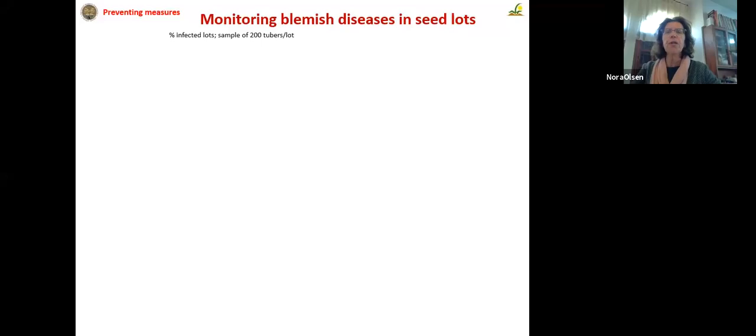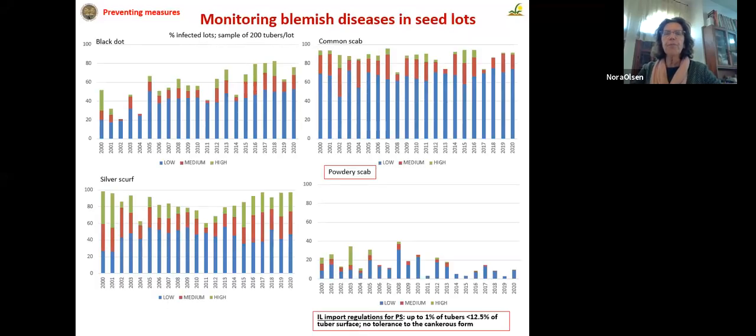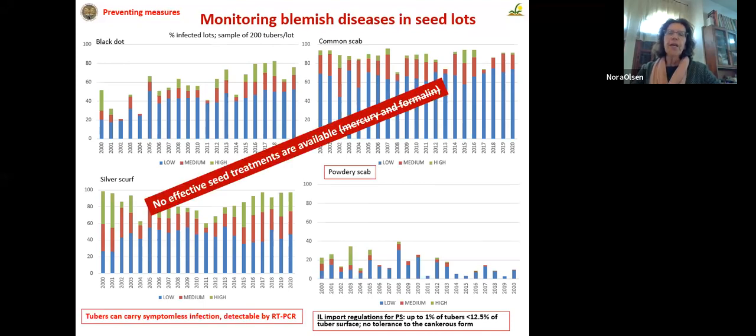I'm back with you. So I will go very quickly on monitoring the blemish diseases in the seedlots. And the last sentence was that unfortunately, so far, there is no effective seed treatment available. In the past, contaminated seed tubers were treated with mercury or formaldehyde, but of course, these nasty materials are forbidden.